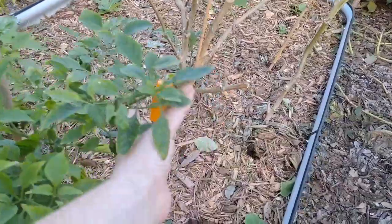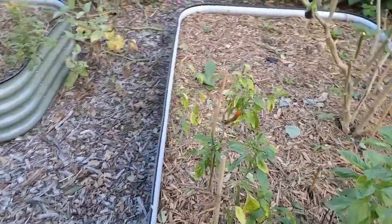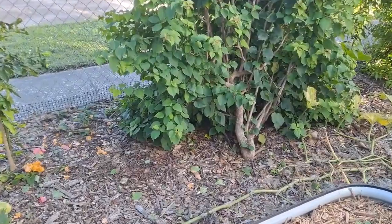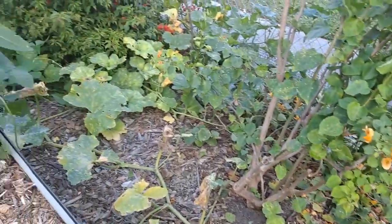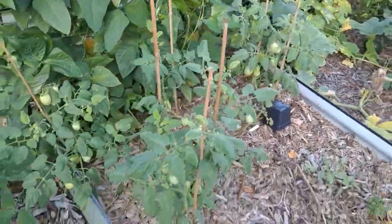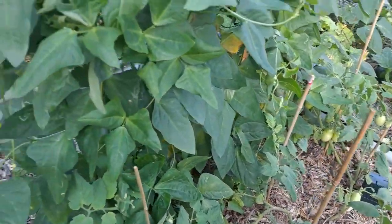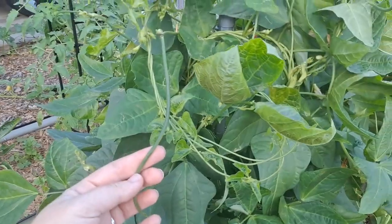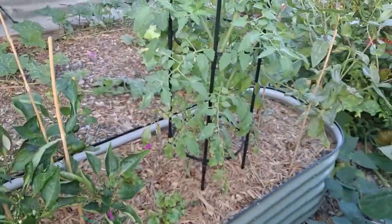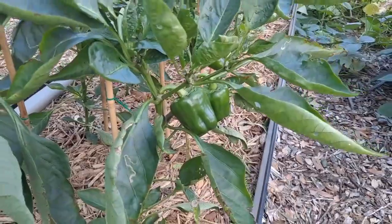Our little peppers are finally growing after surviving summer. Yeah, we decided that it was the summer that was just too much. Where are all the pumpkins? So these are Roma tomatoes. This was one bush, and then we just laid it over and buried it. These are asparagus long beans. We harvested a lot of these already. Little bell peppers.